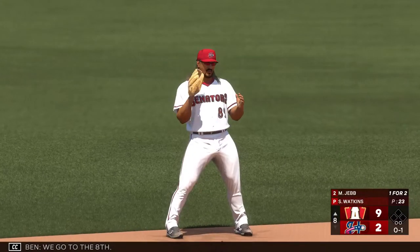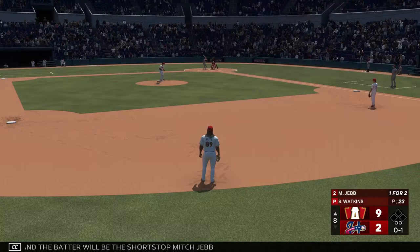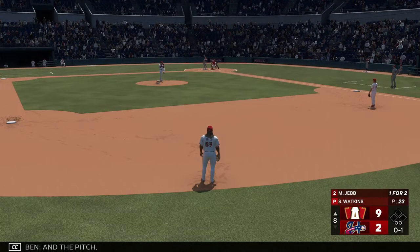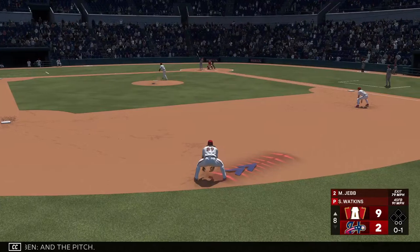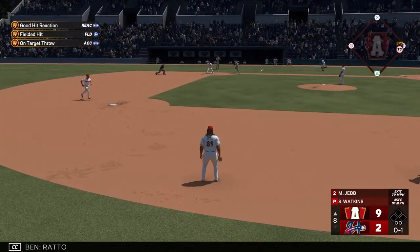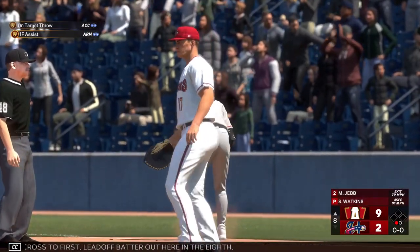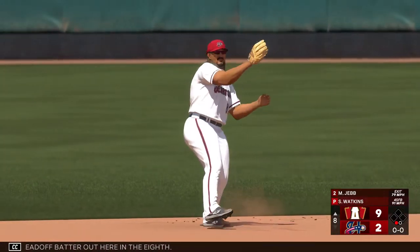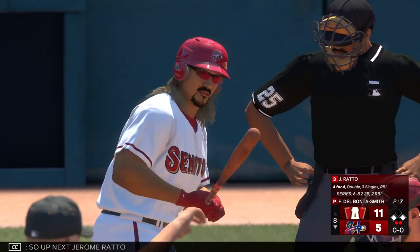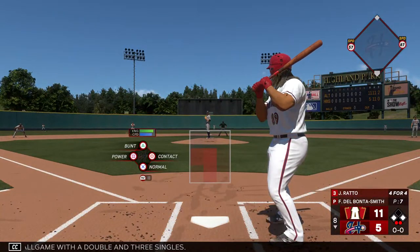We go to the eighth, and the batter will be the shortstop, Mitch Jebb. Number 7. And the pitch. On the ground, out to short, Ratto. Sends it across to first. Leadoff batter out here in the eighth. So up next, Jerome Ratto. 4 for 4 ball game with a double and three singles.